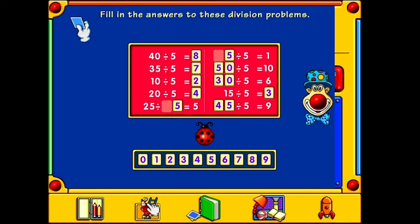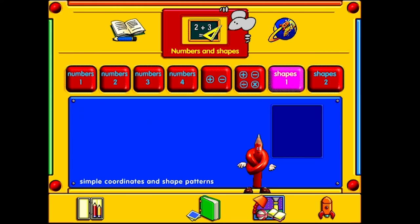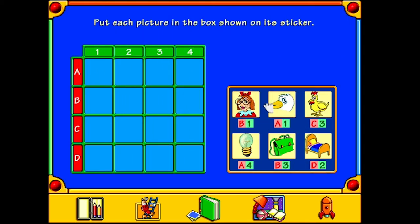All right. Next category. Shapes 1. Simple coordinates and shape patterns. All right, there's only 2 types of puzzle here. Right on. Good stuff. Put each picture in the box shown on its sticker.